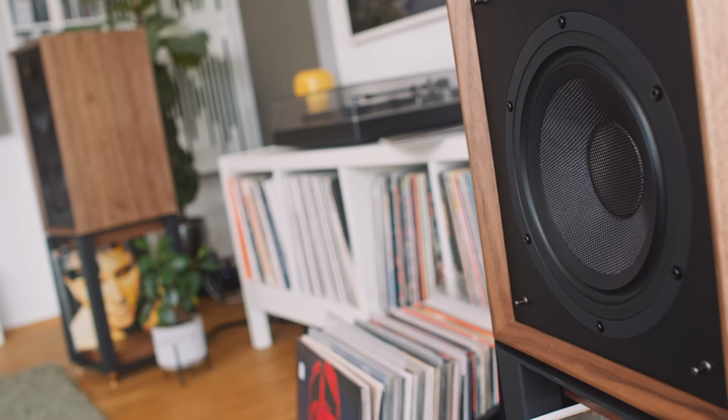Today, we are looking at a loudspeaker that's 3 years old already. But it's on my to-do list for 2023, so here we are with a pair of Wharfedale LINTON. And these aren't manufacturer loaners, I bought them.